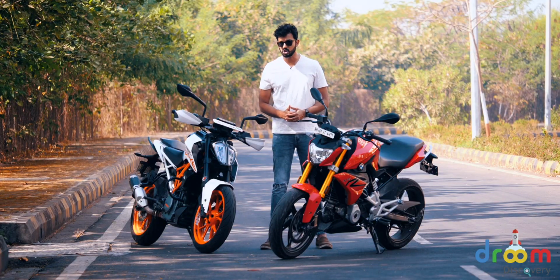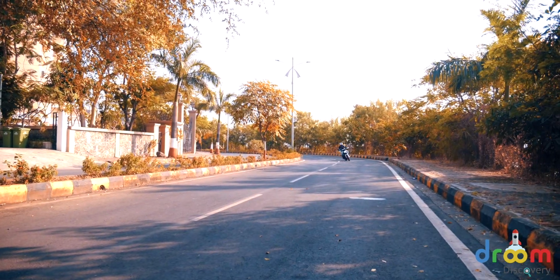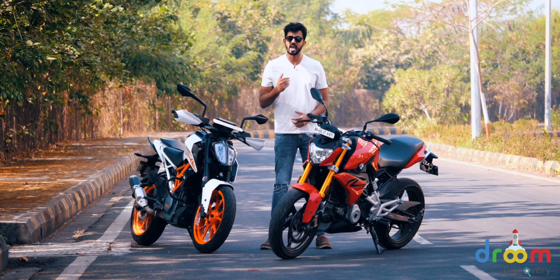The Duke 390's exhaust note is constant throughout, from idle to the top end. However, the BMW doesn't sound that great at idle, but definitely improves as you push it hard towards its redline.